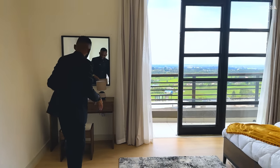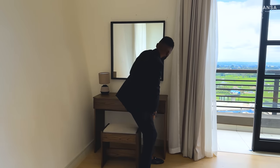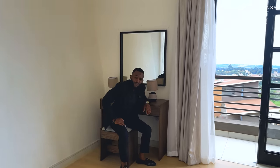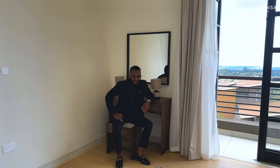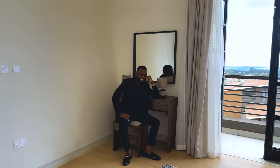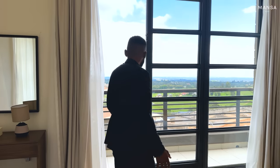And you have this setup here where maybe people can use it for makeup, and as I always like to mention, men, even women as well. You can use this space to worry about paying your mortgage, because the price tag is quite high.